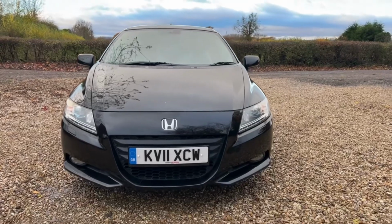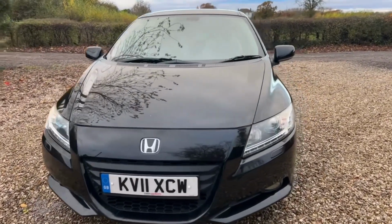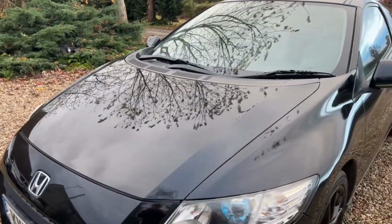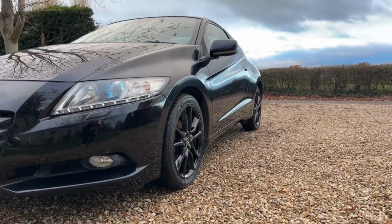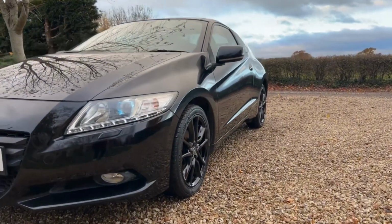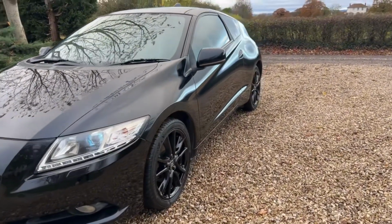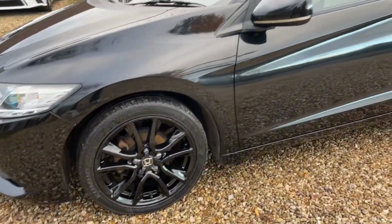Front of the car, lights and lenses clear, intact, no cracks or condensation in them. Bonnet very clean indeed. Any stone chips are going to be minuscule. Near side of the car, just such an interesting looking car. I mean, it really is. We have always maintained these got kind of future classic status written all over them, in all honesty. Alloys look really good on the car, I have to say.